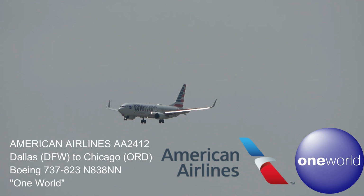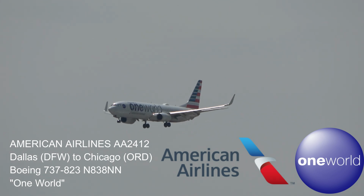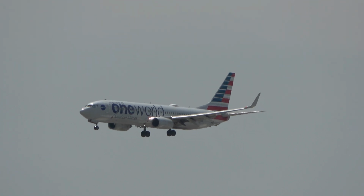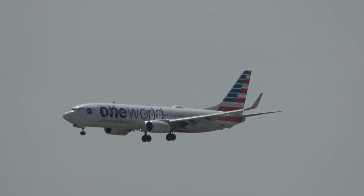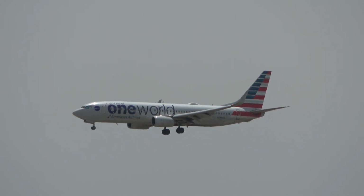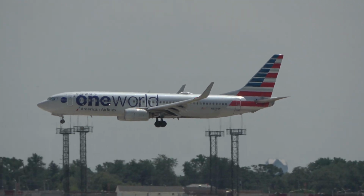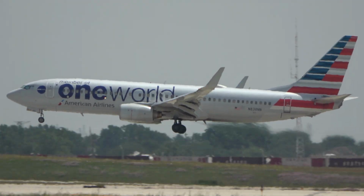Hey, here's one we saw last night over at Cleveland Hopkins International Airport when we were there. Hope you checked that video out if you haven't done so already. It's American 2412, the Oneworld 737 inbound from Dallas Fort Worth, DFW. I think that flew out of Cleveland this morning, actually.